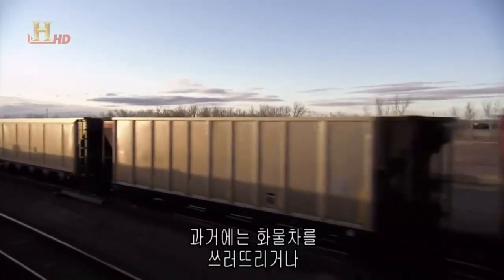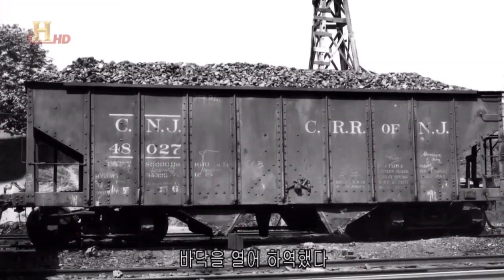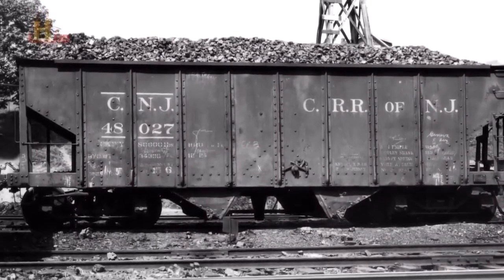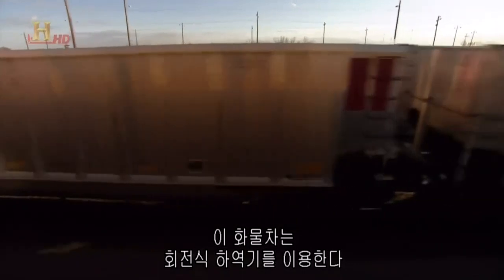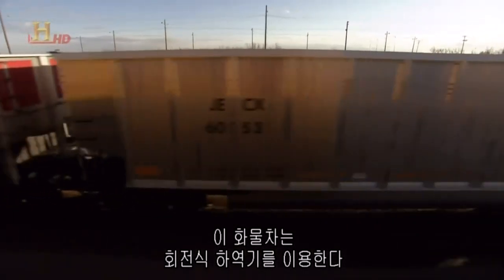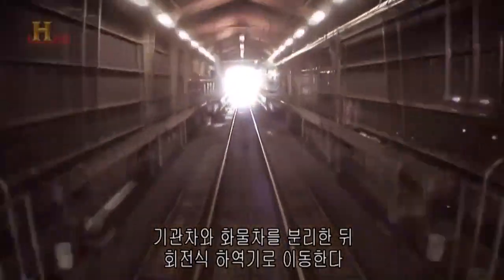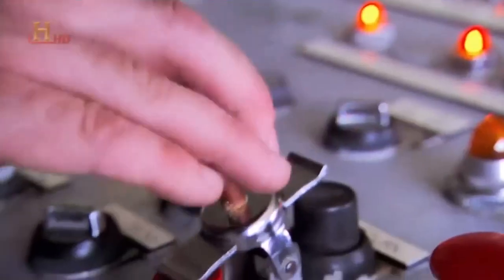Carriages used to be unloaded manually, either by tipping them over or unloading them from the bottom. These carriages are equipped for what is called rotary dumping. They have been unhooked from the engine and have entered the rotary dumper.